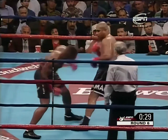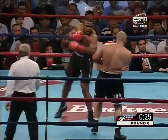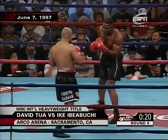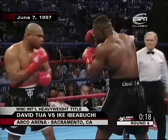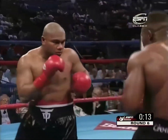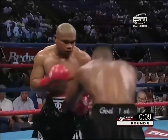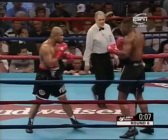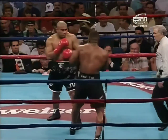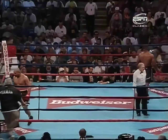Tua seems to be just in a little more control here in this sixth round than he had in the preceding five. Right, he seems like he's getting into a little bit of a groove. I think maybe Tua was as surprised with the pace of Ike Ibeabuchi as we were. I think he's also a little surprised that Ibeabuchi hasn't shown any type of real respect for him. Gets off a combination late. End of six in Sacramento.